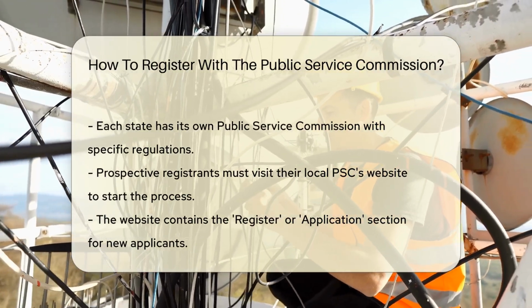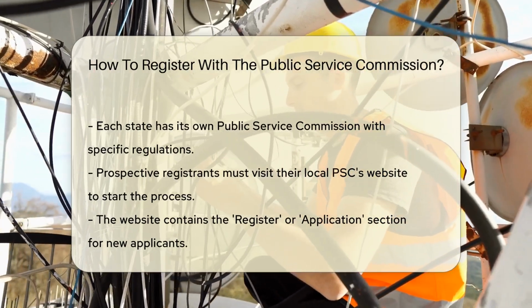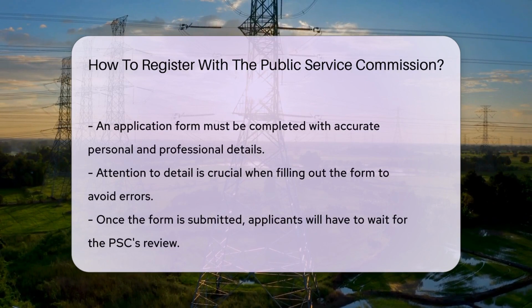Next up, visit their website. It's the treasure map leading to the register or application section. Here, you'll find the Holy Grail, the registration form. This is where you'll spill the beans about your qualifications and experience.